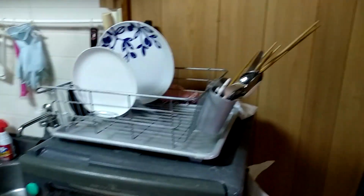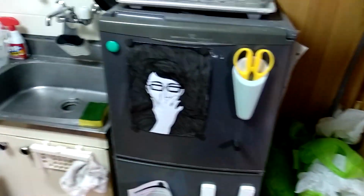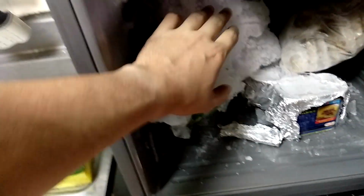There's no real other option. Okay, kitchen. We have some plastic bags over here for plastic baggery. Washing my dishes there. Refrigerator. The freezer is a cool meme. It just freezes everything. Everything is ice. There is some stuff, like trash, I left in here. And I will never be able to get that out again.